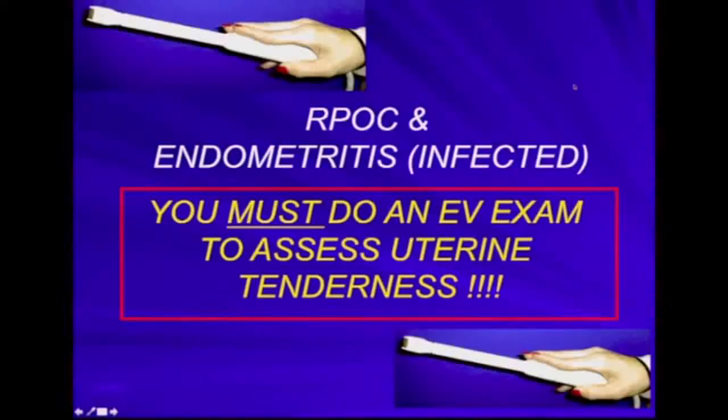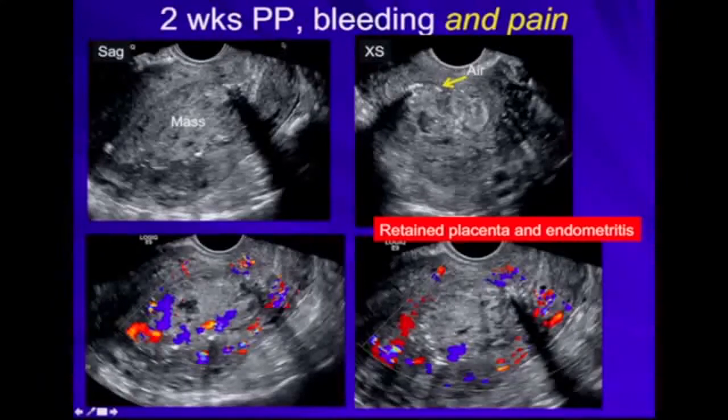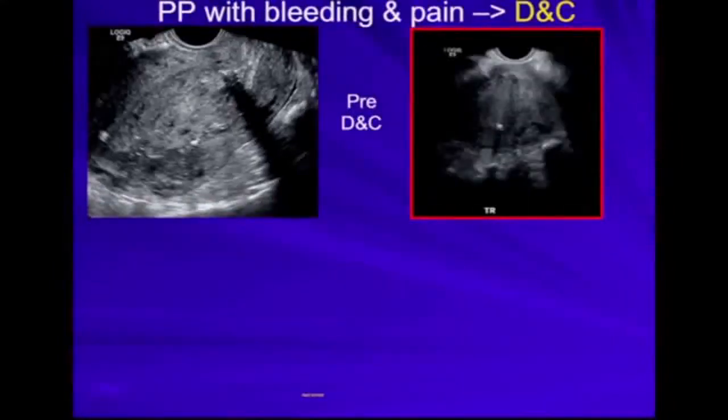Retained products and endometritis. You have to do an endovaginal exam in order to assess uterine tenderness, and you have to ask the patient, does this hurt? So here's a patient 2 weeks postpartum. She has pain and bleeding. Here on ultrasound, you can see the echogenic mass, you can see all kinds of increased vascularity, and she has a tender uterus. She has little bits of air in the endometrial canal that you may or may not see. But the uterus was tender, so she has retained placenta, retained products, and she has endometritis.